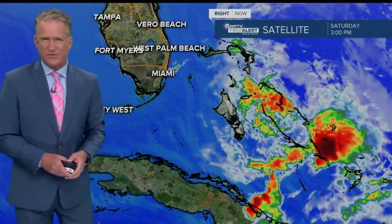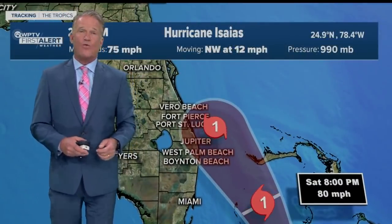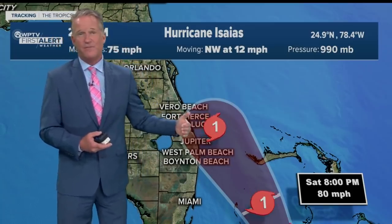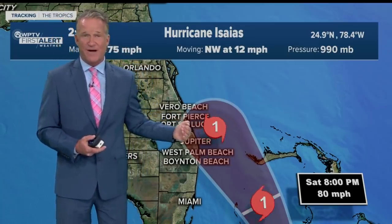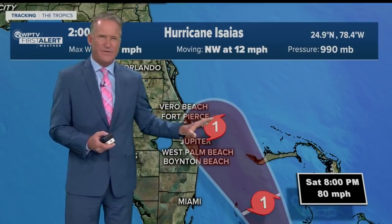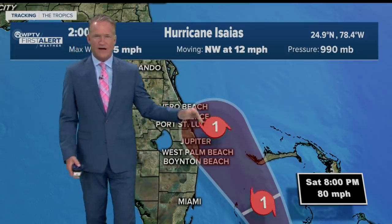Now, how bad is it going to be for us? Well, on the current track, the storm stays just offshore, which is much better than even the forecast last night that had a storm just a few miles off the Jupiter Inlet, about 4 to 5 miles off. Now it is pretty much 20, 25 miles off the coast. I really don't think even at 5 o'clock with the new advisory that we're going to see much of a change in that track philosophy.